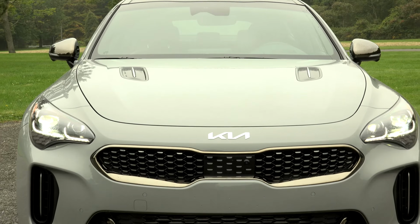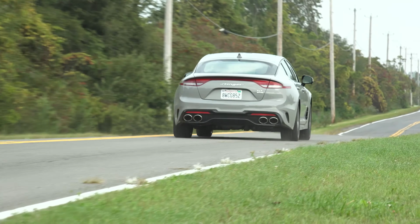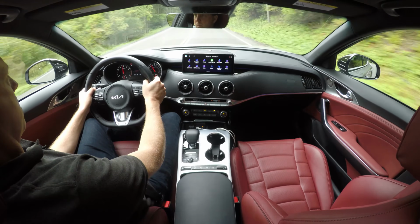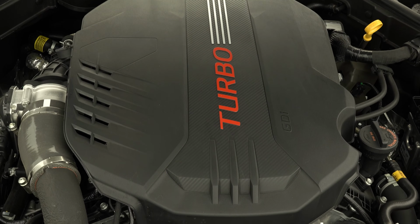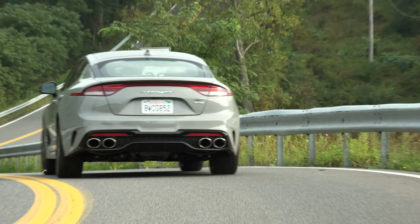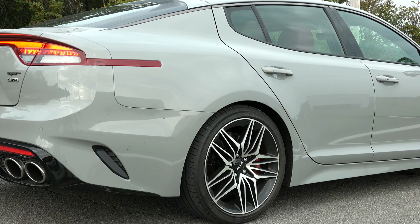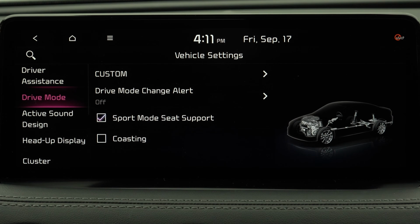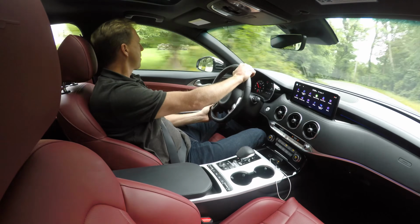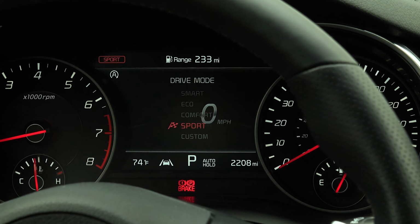The biggest news for this 2022 model actually revolves around the base GT line's new, more powerful 2.5-liter turbocharged four-cylinder. But I'm back in the saddle of the most potent Stinger, the GT2, with its 3.3-liter twin-turbo V6, now producing 368 horsepower. That's 3 more than before, but I can't say that I noticed. With 376 pound-feet of torque and a launch control feature, this car will get to 60 miles per hour in less than 5 seconds. And when you go full GT2, Kia adds in a number of key performance features, most notably an electronically controlled suspension that maximizes comfort and is connected to the 4 drive modes for either a relaxed or firmer feel.